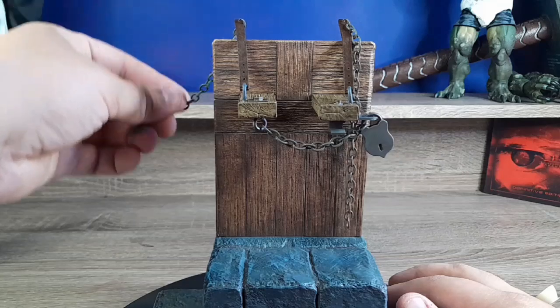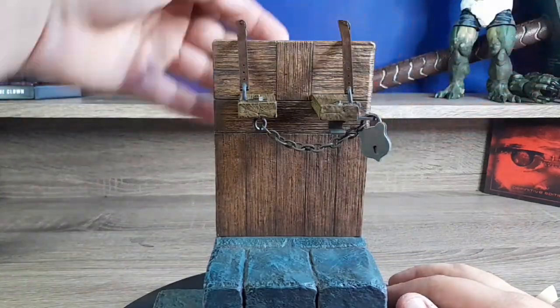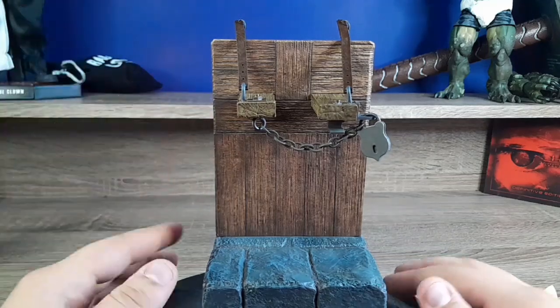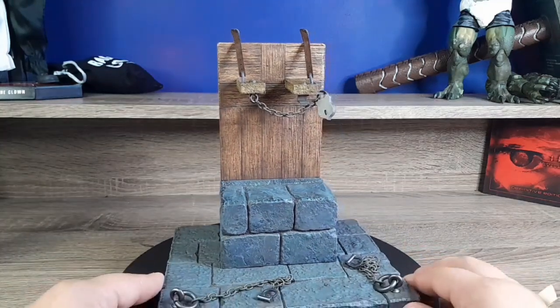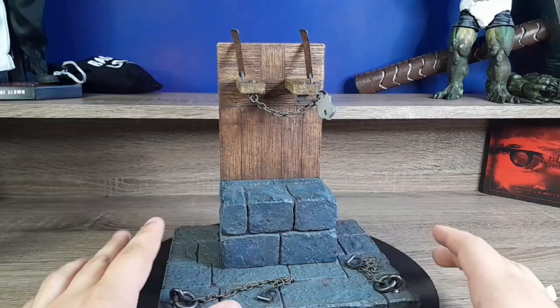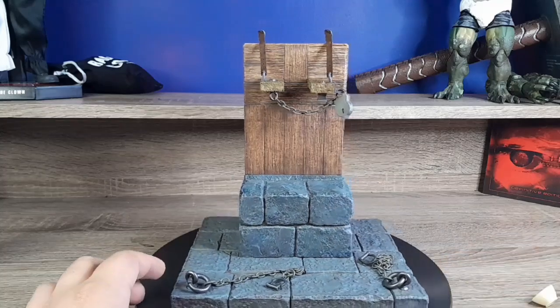I gotta remember how everything works, and see if these chain pieces have a function. But it's really cool. It's so cool looking. I'm so happy that we got this thing. It looks amazing. Easily you're going to be displaying your monster either sitting on the chair, breaking out, or just standing here. It's an amazing looking display base, and I think it just looks fantastic.